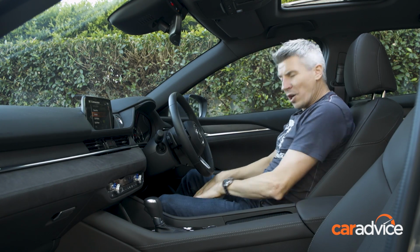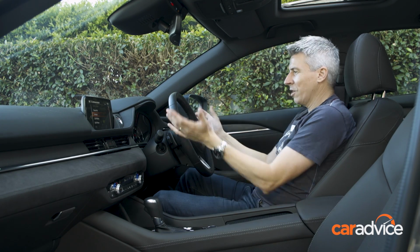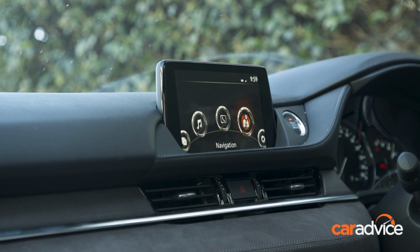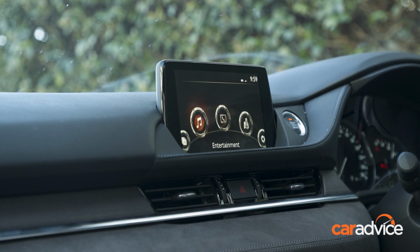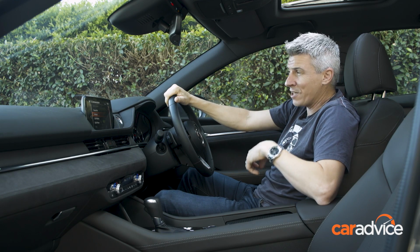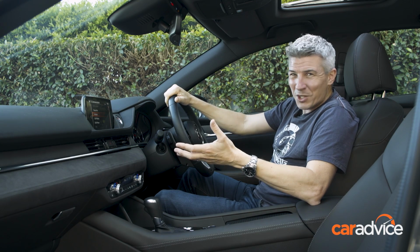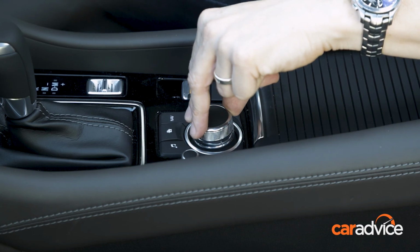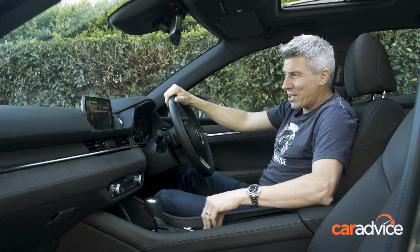The seats, you don't get any cushion extensions like you do in the Peugeot, but you've got a longer cushion and it's a very comfortable driving position. The infotainment system, well, it's the old MZD Connect system rather than the much improved system that you get in the new Mazda 3, and that will be coming to other Mazda models. 7-inch screen, feels a bit small in a car this size, but I do like the rotary controller. It's just a very intuitive way to control your menus.